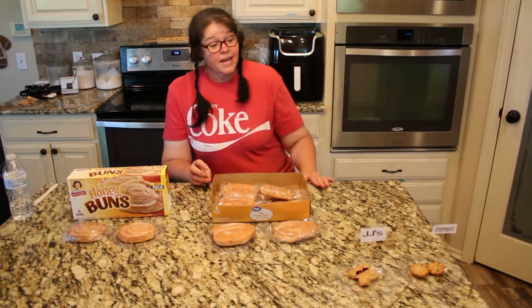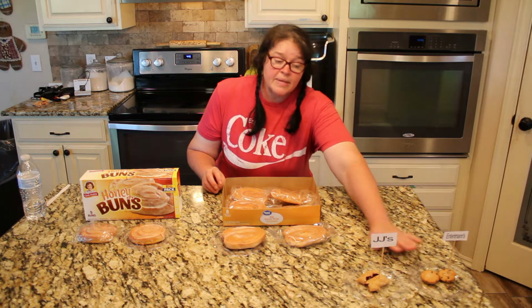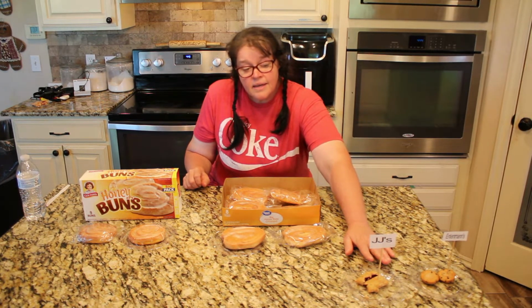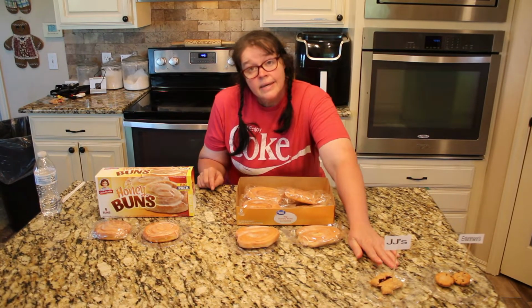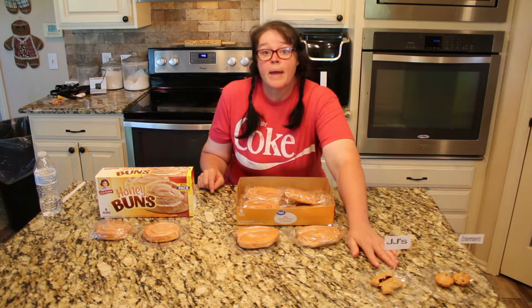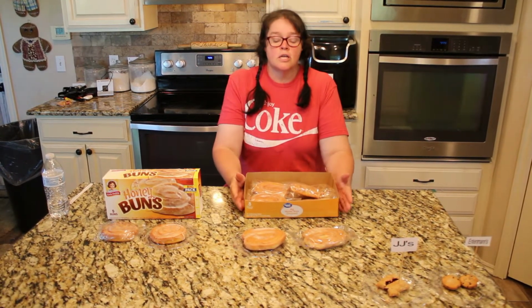Remember that the muffins were almost $1 higher on the Tinman's than the Little Debbie's, and on the JJ's, these fried pies were actually a little cheaper than the Little Debbie's, but you got less than the Little Debbie's. But they tasted just like they were from a bakery. So the next challenge is the good old-fashioned honey buns. If you like honey buns, you're going to love this challenge.